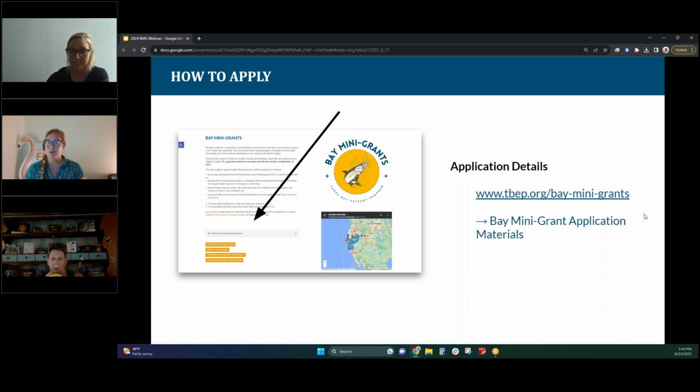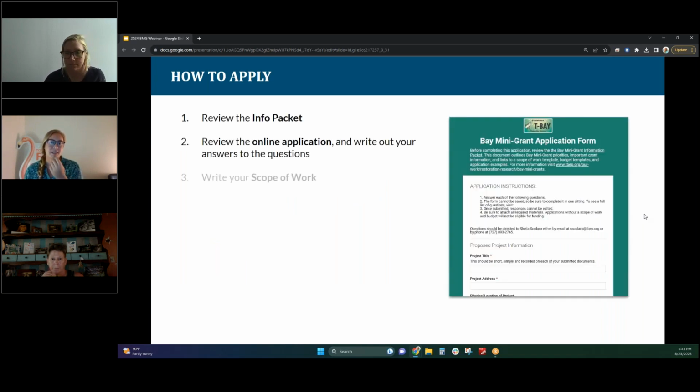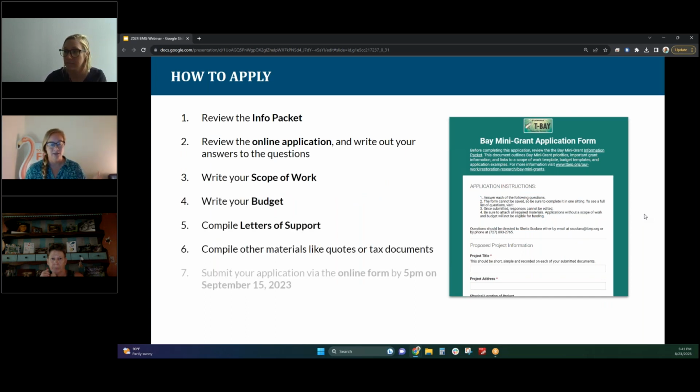My first tip for how to apply is review all of the information before you get started. We aren't going to go over every little detail today, but you should before applying. And these are the steps that I recommend taking. Number one, review the info packet. That is linked in the website. It's called info packet in the title.